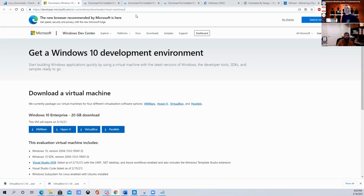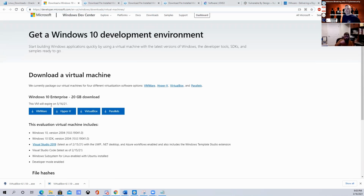Then we go over to developer.microsoft.com, Windows downloads, virtual machines. This gives you the ability to make a copy of a Windows 10 workstation. You have the choices of VMware, Hyper-V, and VirtualBox. In this topic, we're going to cover VirtualBox. VMware you have to pay for, but you are paying for stability, whereas VirtualBox is free and it's less managed. Parallels doesn't really have any weight nowadays, especially with Docker coming out and doing more APIs. Hyper-V, if you have Windows Pro, you can totally use it and create some VMs through there.